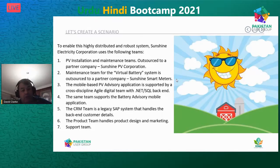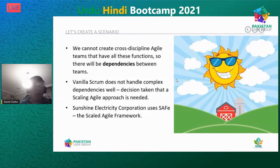We've also got a product team. They don't write any code, but they do tell us what products they want designed, what changes they want to the systems, and of course, we've got a support team. So, how do we handle that?